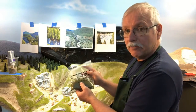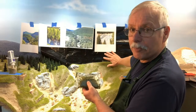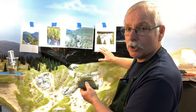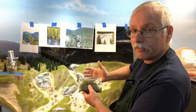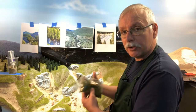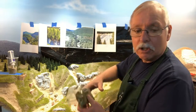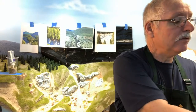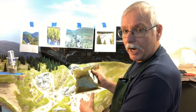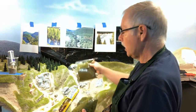So I used a 2.5 as a base, and I like using a 2.5 for further back. The further away you go, obviously, you want to use smaller material. The closer to the front of the layout, you want to use the higher grass and the bigger trees and that kind of stuff. You're trying to create forced perspective. So again, we have a 6mm that I use for the foreground. It also comes in 4mm, which you can use for the intermediate parts.